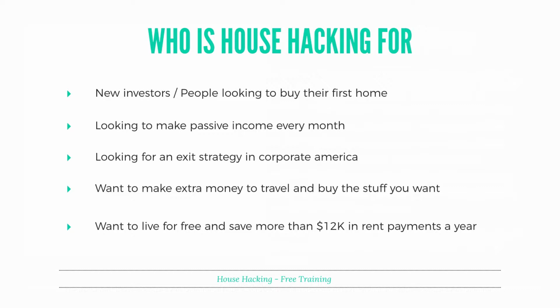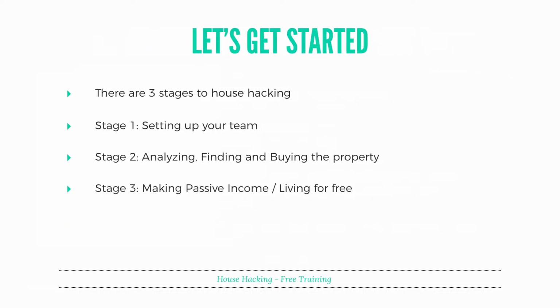Also, it will be for anyone who wants to live for free and not have to worry about a mortgage payment or rent payment. And especially if you want to save over $12,000 a year in rent. So now let's get started with some action steps so that you can start house hacking and living for free. I would recommend getting a pen and paper so that you can take notes.